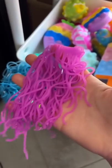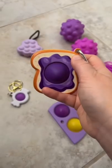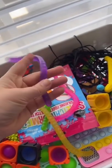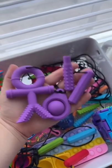Noodles for number six. Mermaid tail dimple for number seven. Number eight. This bread with grape jelly for number nine. Stretchy squishy warm for number 10. Wow, I have a ton of jewelry. So that's 11, 12, 13, 14.